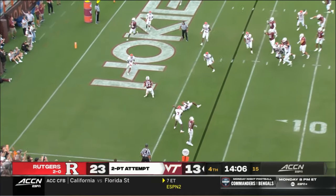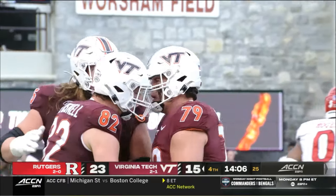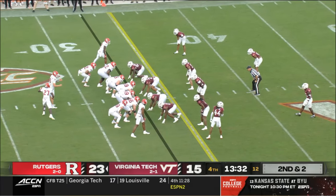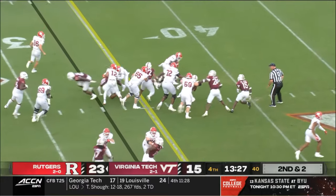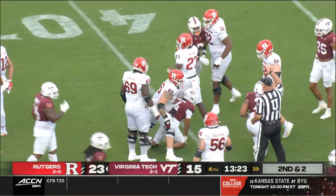Drones to throw. Got the two-point conversion as tight end Benji Gosnell squeezes it. And this time to give the Brown. Powers his way forward. 7 yards.